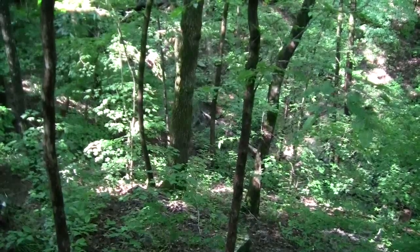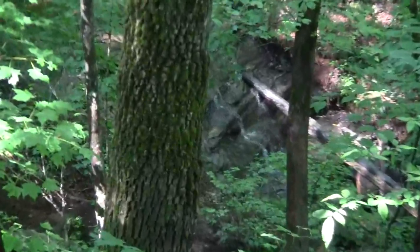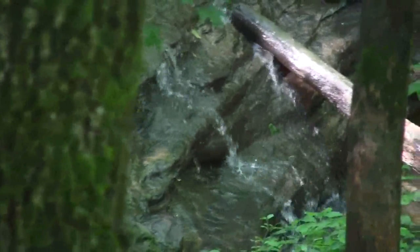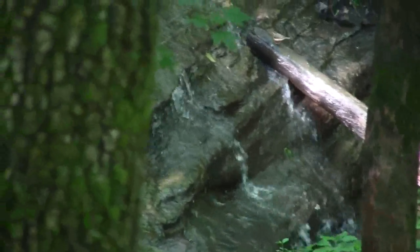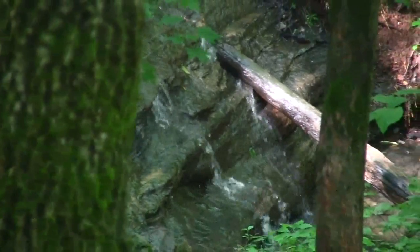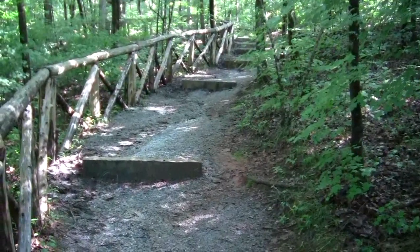Here we are at the waterfall. Let me zoom in here to get a little bit closer in. I hope you can hear the water flowing. It's not very big. It looks like we have a bird there too. I guess now we'll head for the panorama overlook.